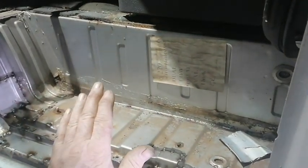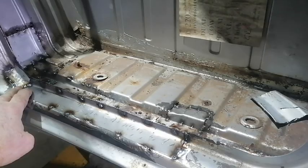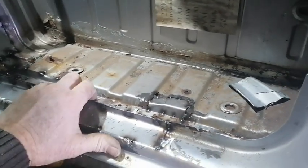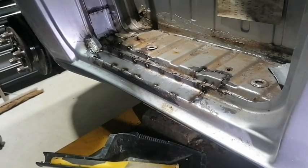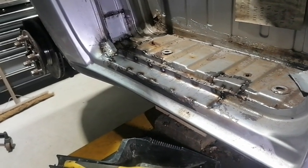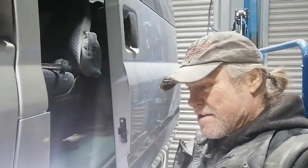So when I come back with the helmet tomorrow, I'll seam weld all that up, seam weld all these in, and then treat it with some seam sealer and prime it. Then we're on to doing the spring hangers. Big job that. Anyway, it'll be tomorrow in a second.